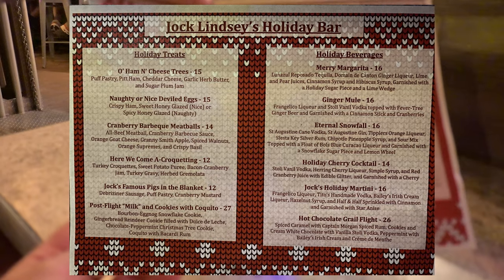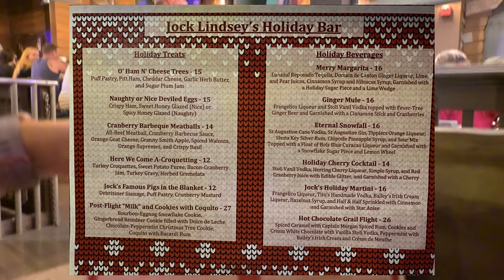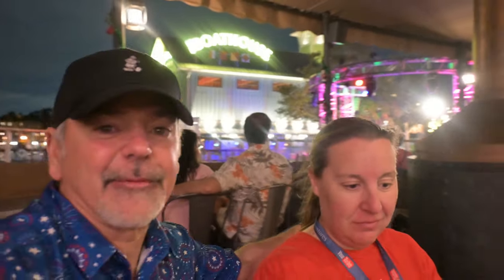I will put it up. I took a picture. I'll put it up right in this frame. But yeah, we're going to get a couple of holiday drinks and then a tray of cookies. So how does that sound? Yep, cookies and milk for the win. And we have a band starting to play behind us. Yeah, so far this has been really fun. The Christmas Tree Stroll, do it if you're here.